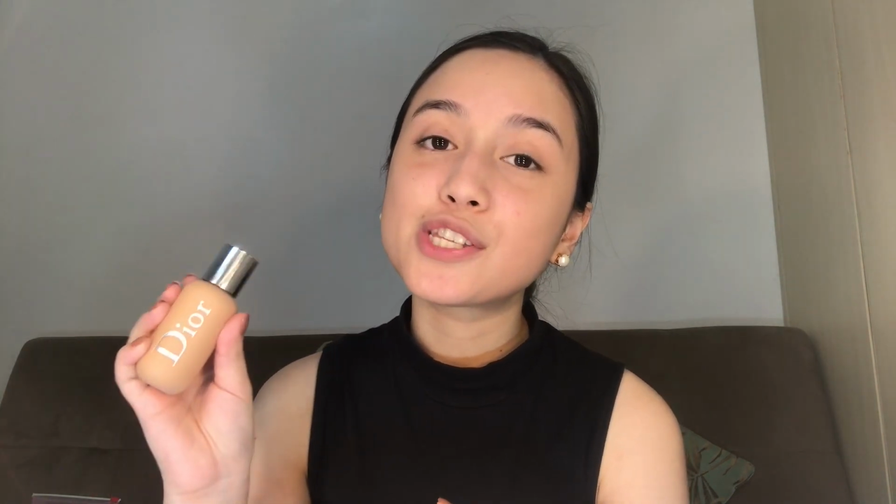This foundation is supposed to give you a natural glowing look, and I can see that it really looks natural. And I don't wear foundation on an everyday basis, but I might consider using this one.